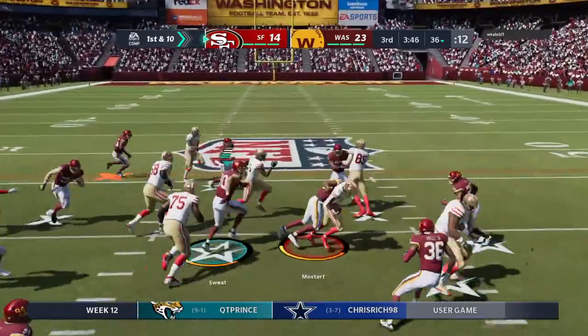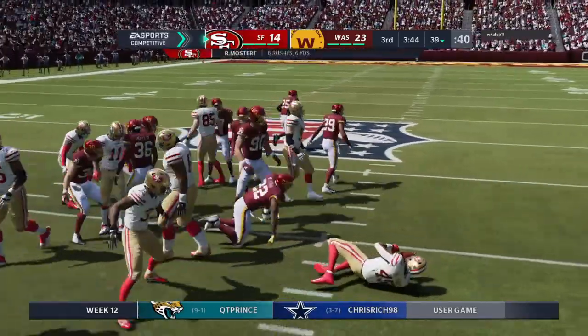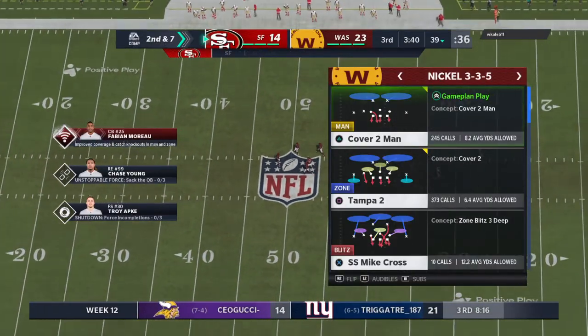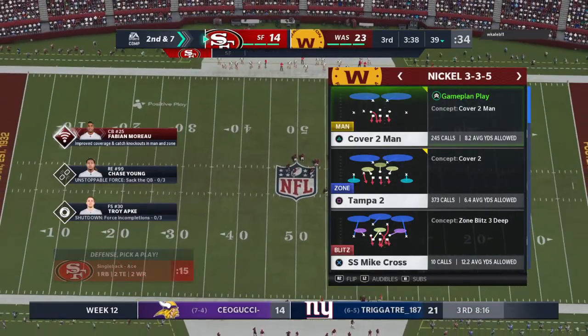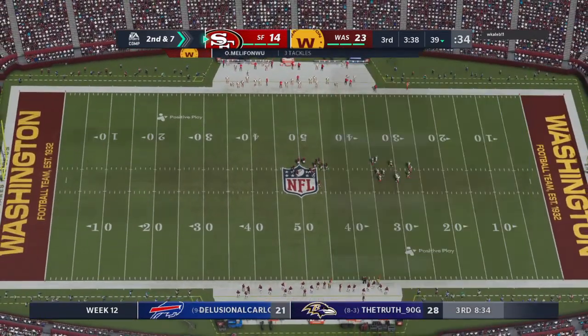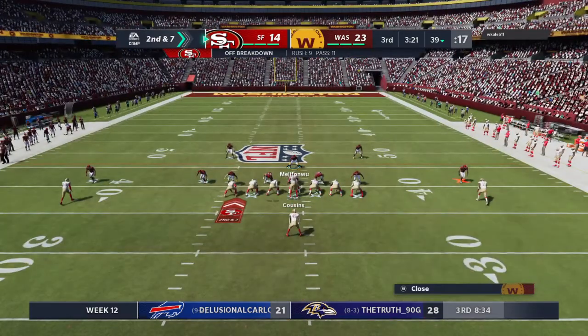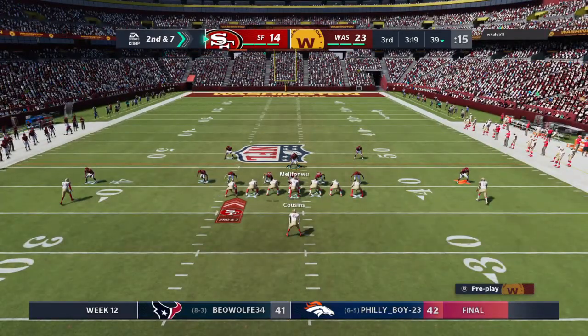On first and 10, it's Mostert. Looking for an opening, not much there. He'll get it to the 39. A gain of 3, second down. Well, they still have time to get him established, but in my estimation, they've got to pick up the urgency here. They've got to get quickly in and out of the huddle and run off a bunch more plays.